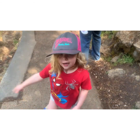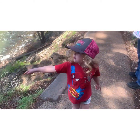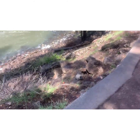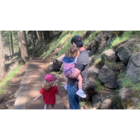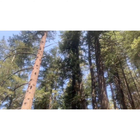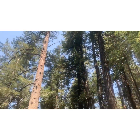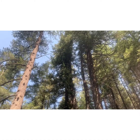Yeah? What do you think? Is that pretty cool? Wow. Just seriously, get a look at how tall some of these trees are that are here. This is incredible. A lot of people here.